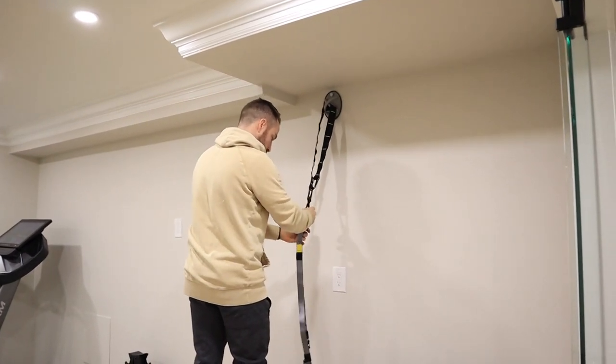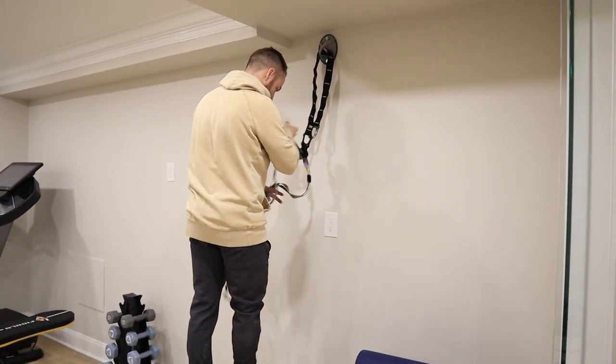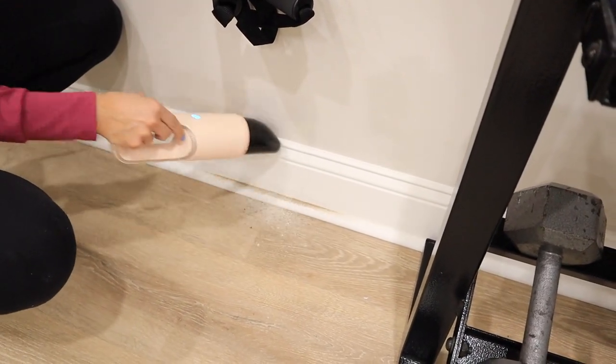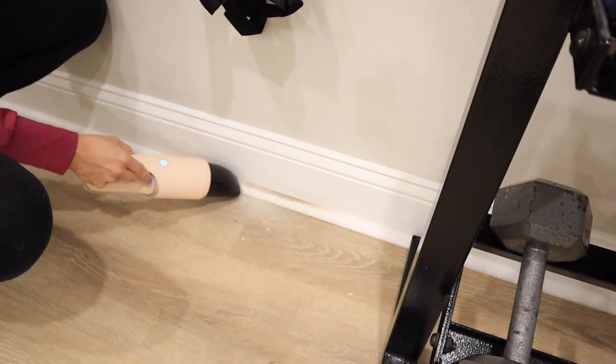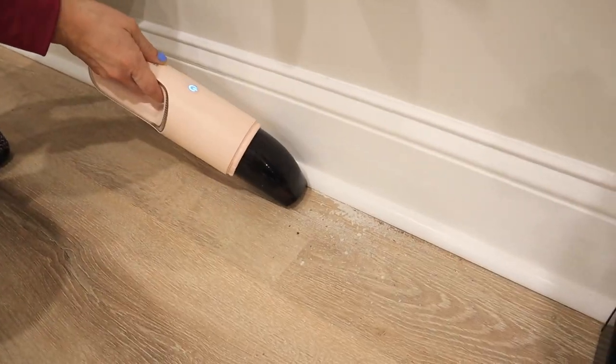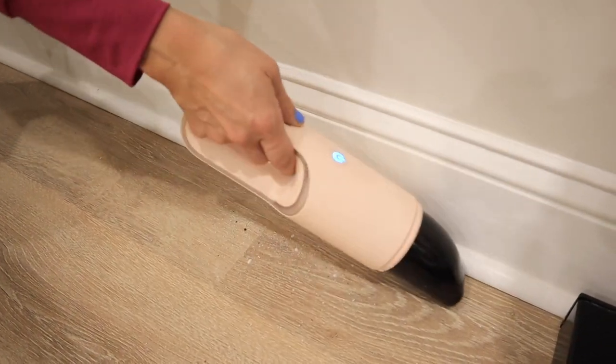So we got this TRX strap from Dick's and we've been loving it. I just really love body weight workouts as well. When I used to go to a trainer a while ago, we would always do TRX workouts and I just really enjoyed them. So having it down here has been really nice.